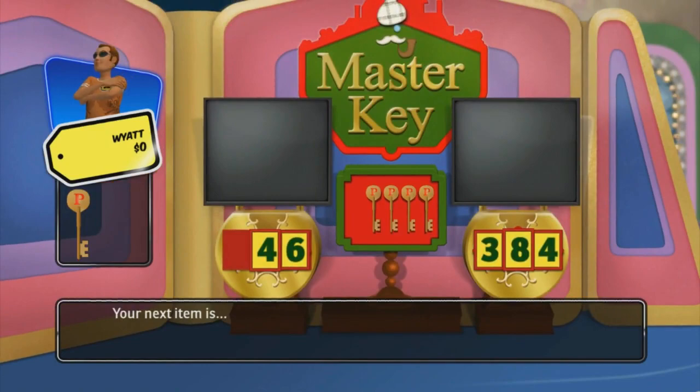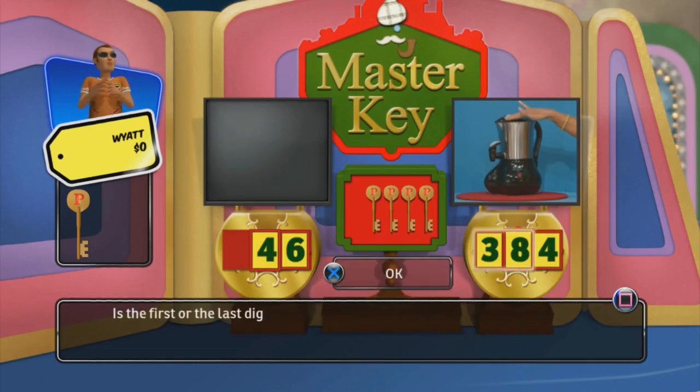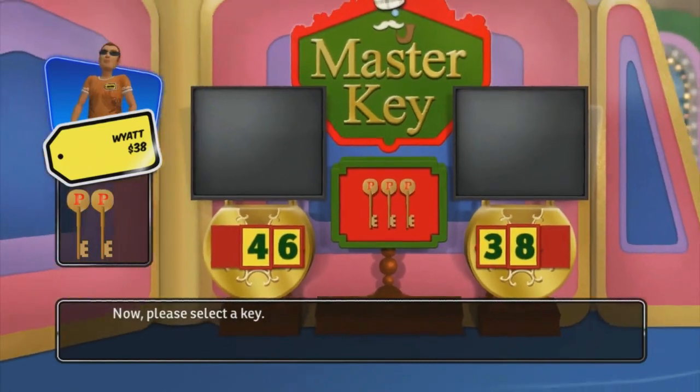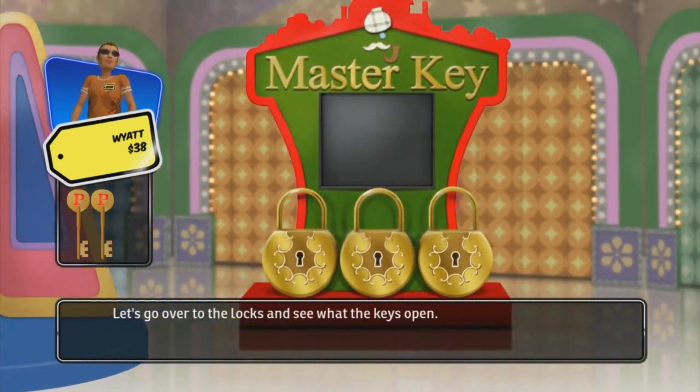Your next item is... This drink maker whips, heats, and mixes your favorite hot drinks. Is the first or the last digit part of the correct price? You are right. Now, please select a key. Let's go over to the locks and see what the key opens.